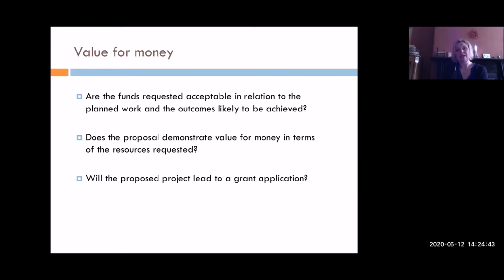So in terms of how we'll assess value for money, are the funds requested acceptable in relation to the planned work and the outcomes likely to be achieved? Does the proposal demonstrate value for money in terms of the resources requested? And will the proposed project lead to a grant application?